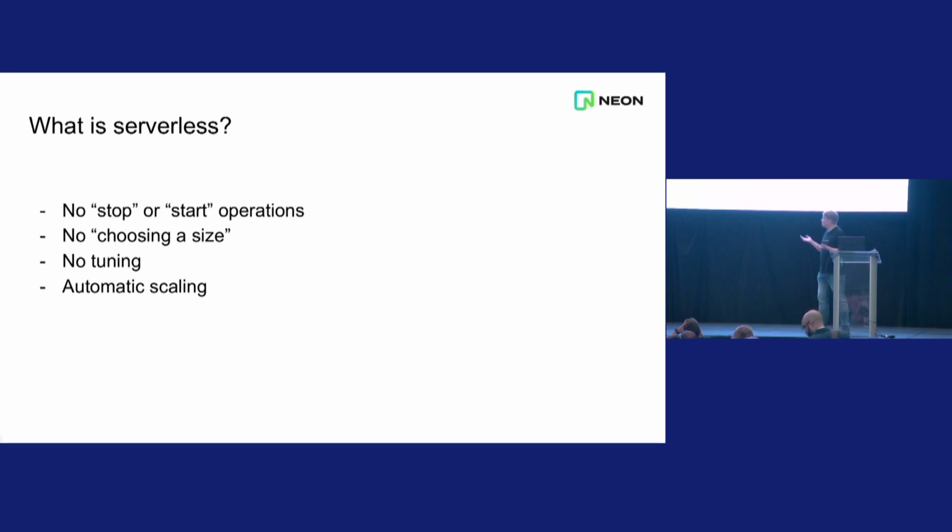Other features that make something feel more serverless, it's a continuum, a spectrum you can have. On one hand, there are traditional servers, EC2 instances or something. On the other hand, there's serverless, and there's a lot of gray area in between. But these are other typical features that you would expect from a serverless service.